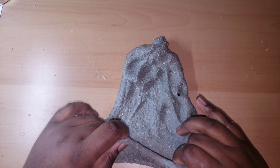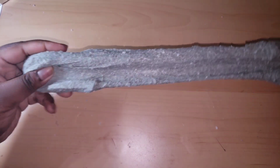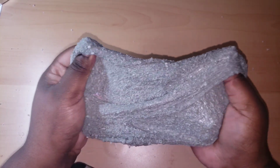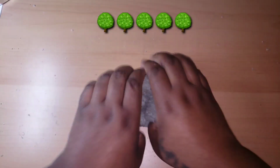jiggly, and stretchy. I was gonna take off for it because it wasn't stretching, but after a couple of days of me just playing with it, it definitely helped with the stretch. Now the fallout kind of remained, but once I played with it more, it stopped falling out as much.